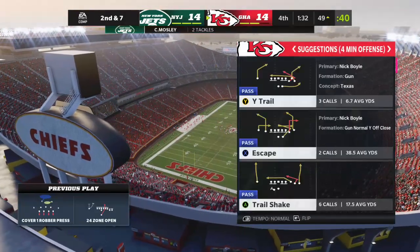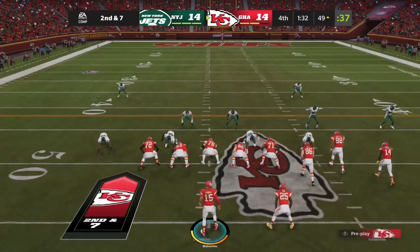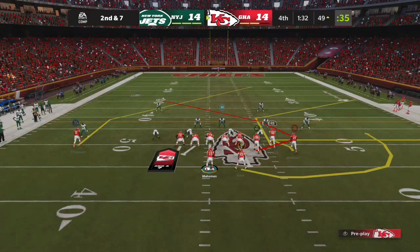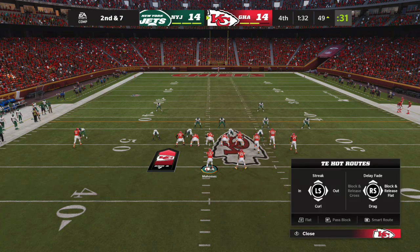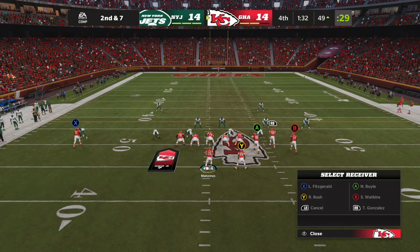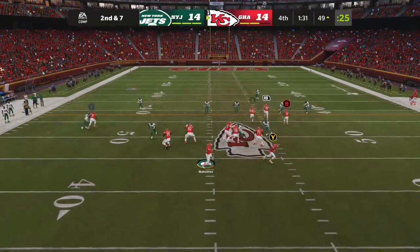Second down. The Chiefs now going to use the first of their timeouts as they'll talk things over prior to this upcoming second down play. Push him back. Push him back. Let's go. Let's go. Hey, we got Mike. Mahomes.